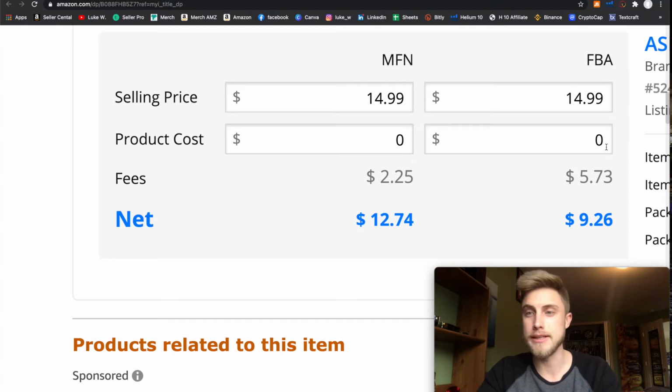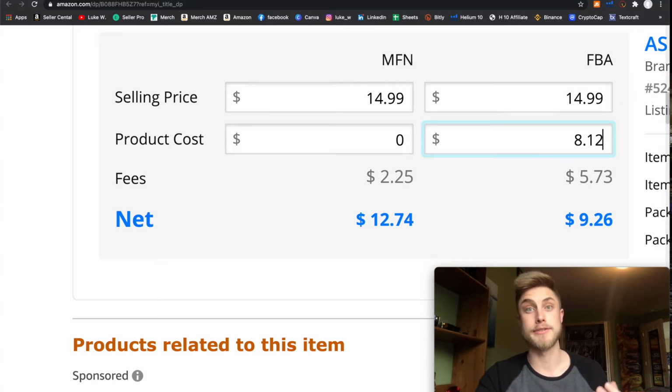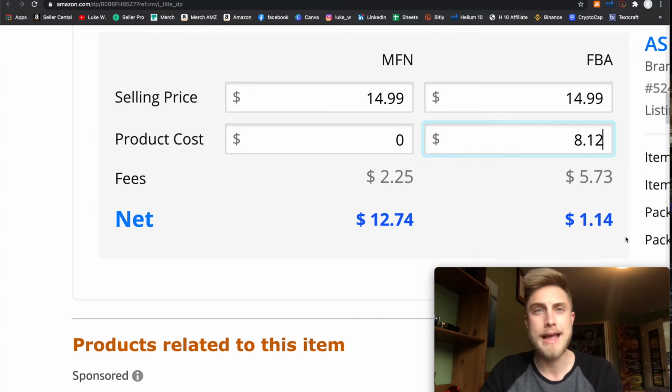If we use the Helium 10 profit calculator, I think I'm paying about $8.12 for this 4-pack. That includes the product, the logos, the keychain extender, and shipping into the Amazon warehouse. So at $14.99, I'm only making $1 profit. So it's better in my mind to just ship these 12 units home for 50 cents each, which is the fee it costs to create a removal order, and just sell them on OfferUp or just keep them, whatever. They're pretty cool to have.